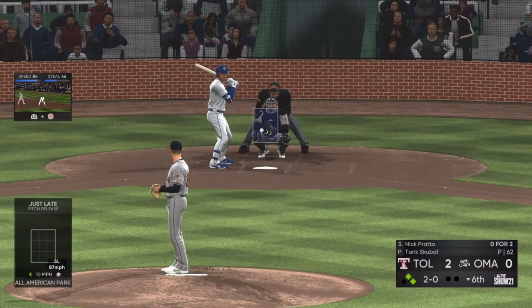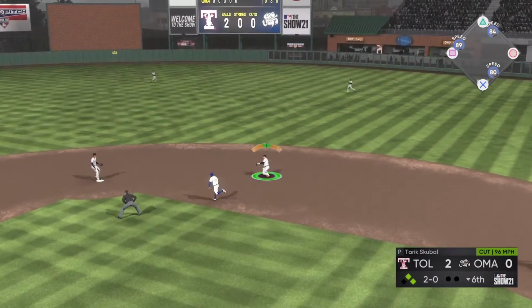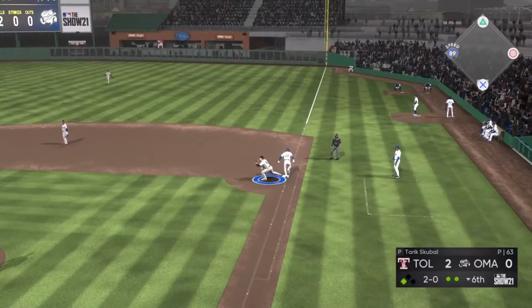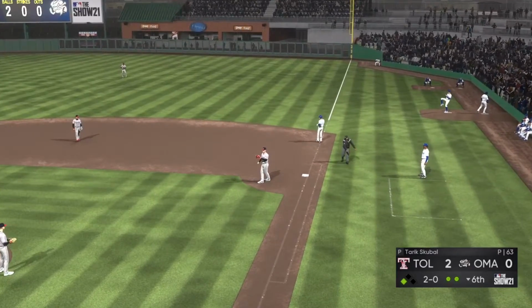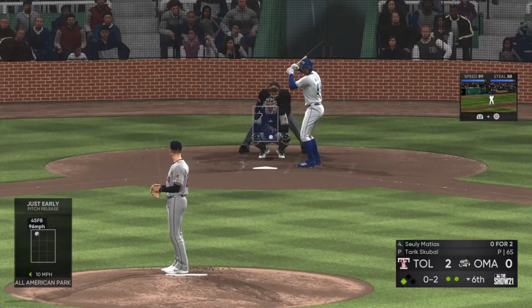So on to the bottom of the sixth, Nick Prado is up to bat. Tarek Skubal is in a little bit of trouble, but it looks like he's going to get a double play, on to second, on to first, and he does. The runner will advance to third, but there are now two outs. Let's see if he can get out of this jam.